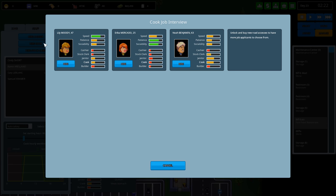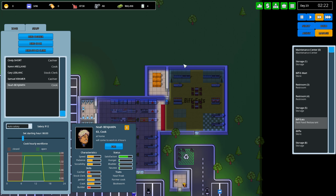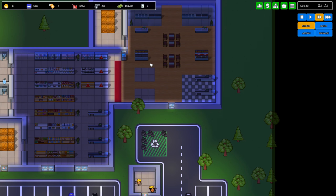And we're going to have another cook. Who's a good cook? Oh, you are a very good cook. Noah Benjamin, and you are going to start at 1. So that should overlap and cover that end of the day. So let's see how that goes. What's the time? It's coming up for 6 o'clock. And see whether we start getting some more people in.